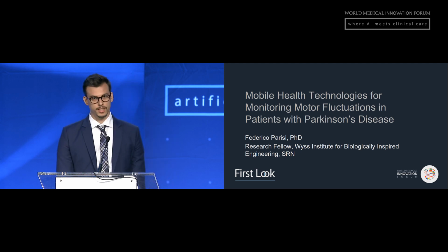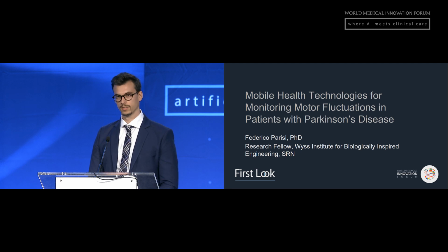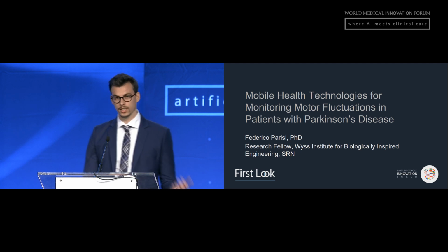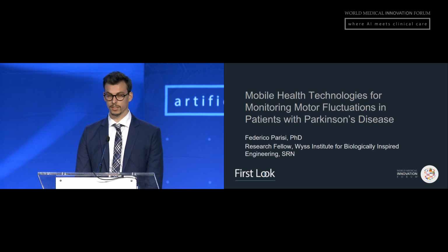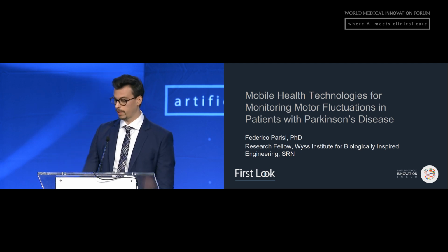And this is true especially in those medical conditions in which the symptoms are not stable, so they fluctuate a lot across the day, and so they are very hard to capture, for example, in a single visit to the clinic of a few hours. And this is also the case of Parkinson's disease.